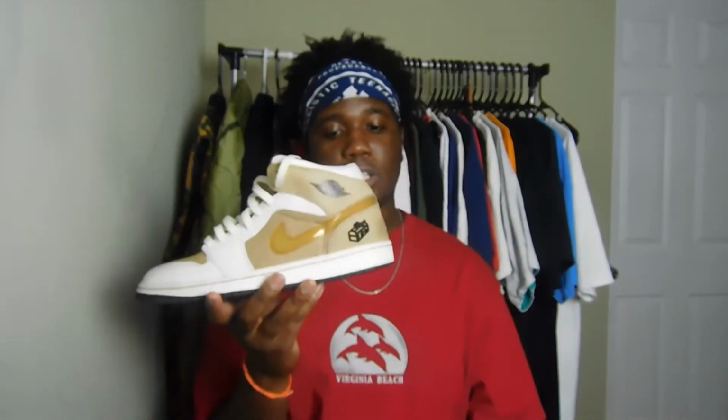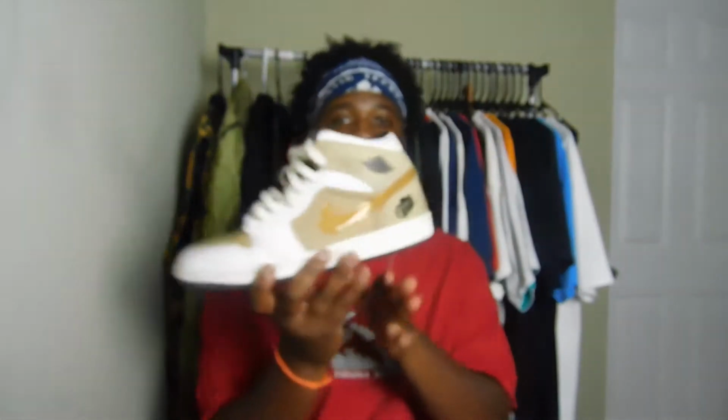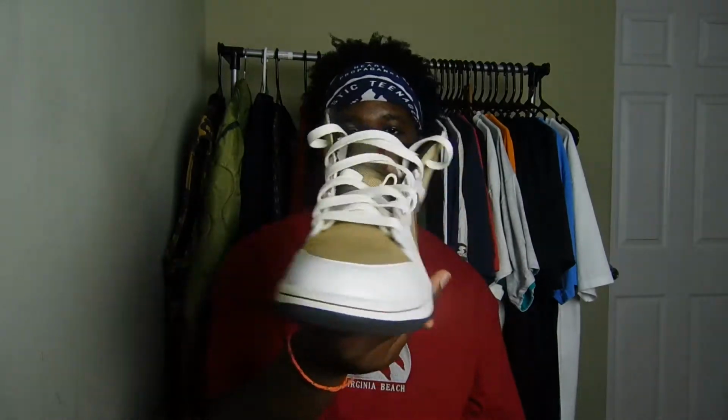Now, I'm going to start it off with another banger. And here we actually have the Father's Day Air Jordan 1 Mid. Now, these came out in, I believe, let me check the tag again, 2008. And I know that this is one of the few colorways that were released in the pack. And I actually picked these up from Ragorama for $20.